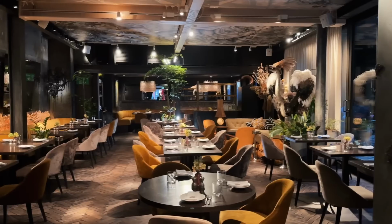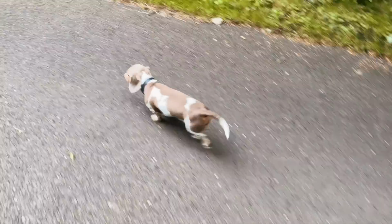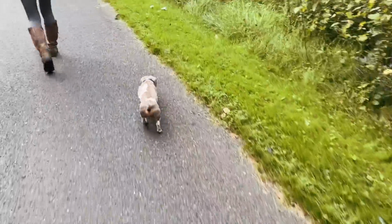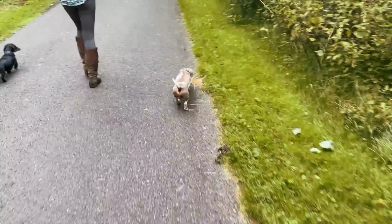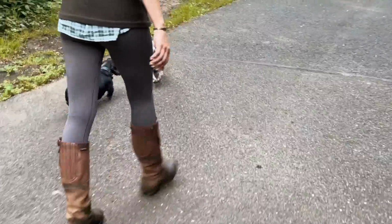It's quite a vibey little restaurant going on in here. Well, this is Barclay's first walk in a week, and his legs have been holding up very well. Looking strong out there on the field.